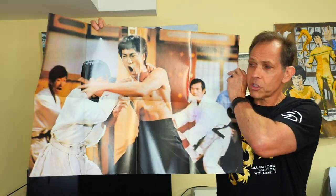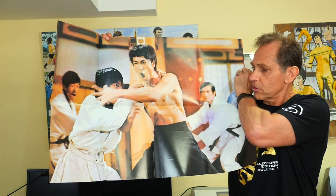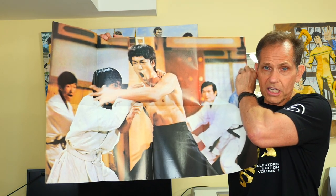And if you open it up a little further, you got a nice image of Bruce Lee here in the Japanese school once again. And as you open it up one more time to display the poster inside, we come across this beautiful poster of Bruce Lee from Chinese Connection, where he's about to throw one of the students through the air in that famous, iconic Japanese school scene.